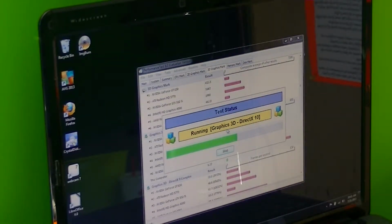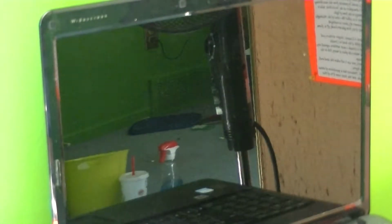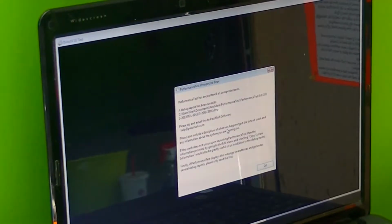And it's going to run the DirectX 10. It's mainly the graphics on these systems that are pulling the marks down because the graphics is not good enough. Which is to be expected of this stuff because it's all old, it's all ancient, as a lot of people like to put it, even though it's very capable of doing some things.